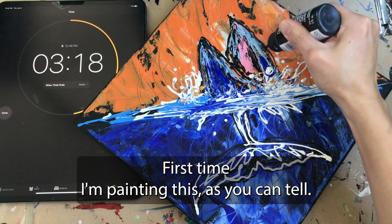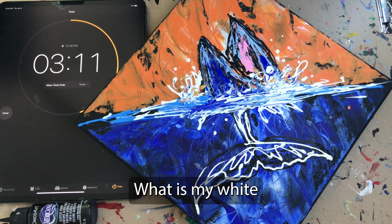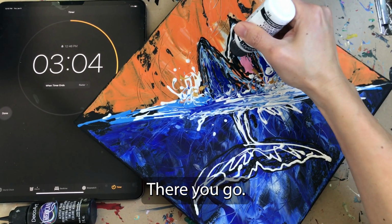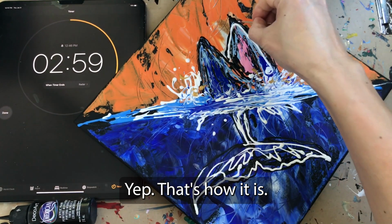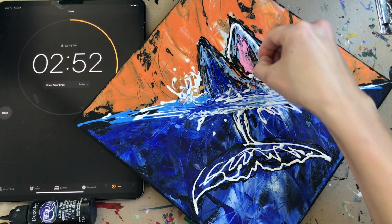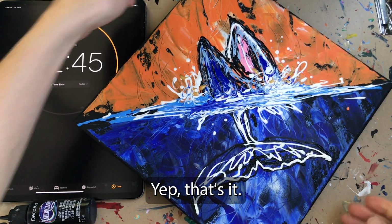First time I'm painting this, as you can tell. So let's see how. And then the inside of the mouth. Where's my white? I'm gonna indicate it around the edges of the mouth right here, like this. There you go. Yep. That's how it is. Yeah, water splashing right here. And then let's add more highlight to this tongue. That's the tongue right here. Yep, that's it. So that's that.